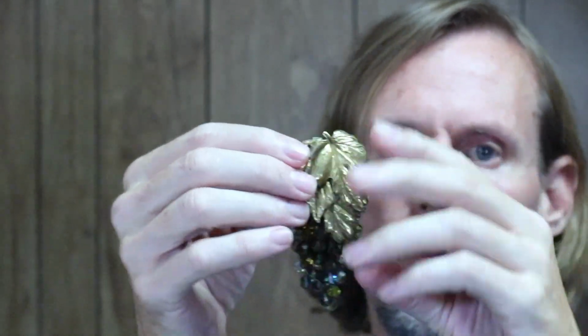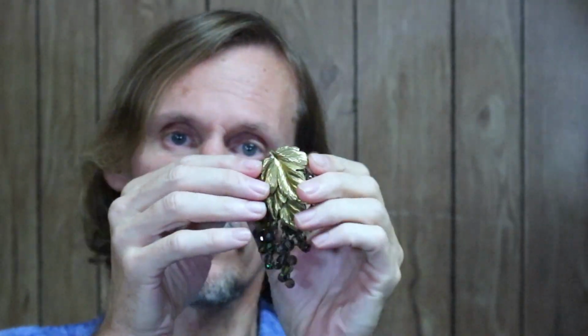It's a nice grape leaf. The big thing about this is it's big. Big is good with costume jewelry. Signed is good. Things that are shapes are good. So this actually has a lot going for it. I believe this is 3.5 inches from top to bottom, so it's going to show well. I should do it against fabric, but we'll just put it in front of my nose. See how big that is? It can cover my nose. It's big. So this is a good piece of jewelry, and I am interested to see how it will do.